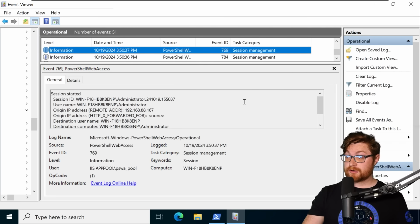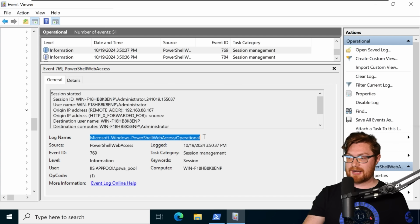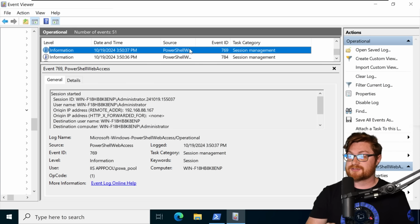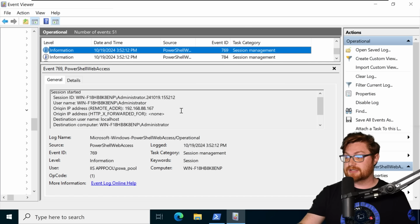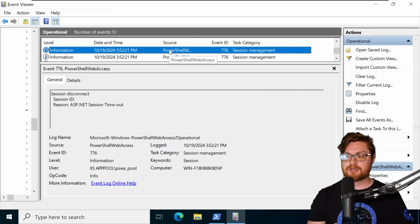Here are some of our earlier ones, though. You can see a session started with the log name Microsoft-Windows-PowerShell Web Access under that operational log here. You can see the administrator has actually been logged in. Starting a session does not really tell you what commands they run, though. As I explore a little bit more here, you don't get to see a lot more access that follows. I'm curious if PowerShell transcription logging or any other script logging would pick this up, but I'd like to honestly leave that as an exercise for the reader or the watcher if you tend to play with this just as well.